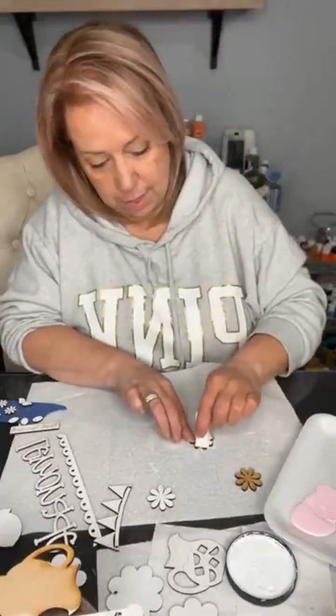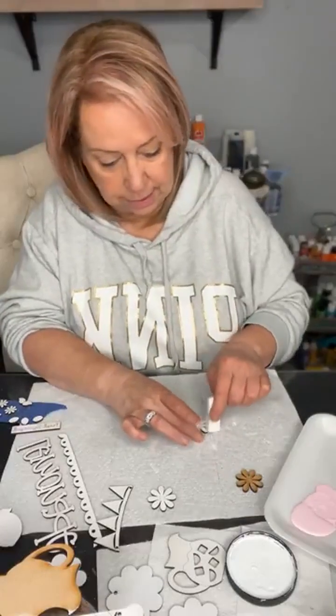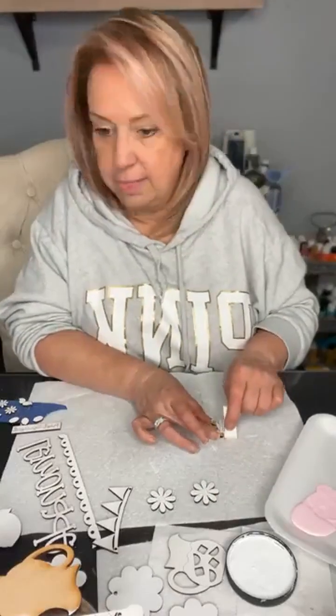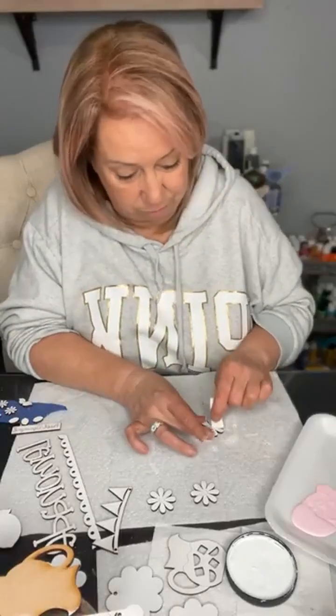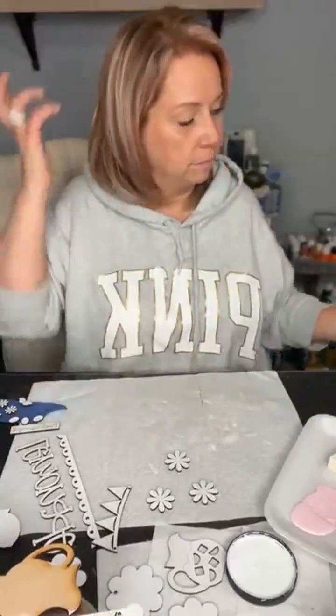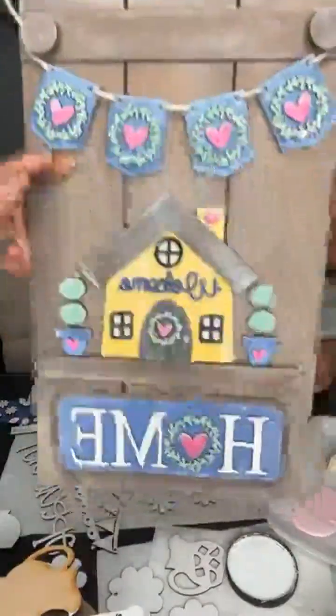Okay. Let me do these last 2 little daisies real quick. And then anybody that came in late, I'll show you real quick what I'm doing. This is part of an interchangeable set. Hi Doris. It's an alternative to a tiered tray set. So you could put this in your kitchen if you don't have counter space for a tiered tray. So it's a palette sign. See how it looks like a palette?